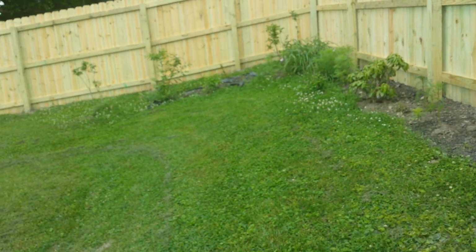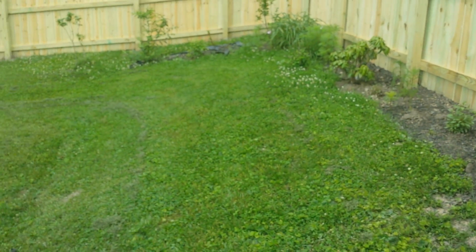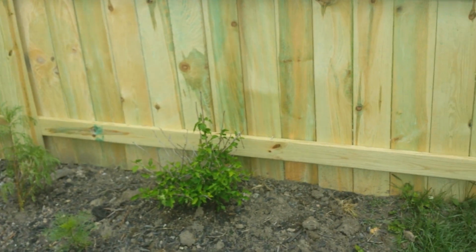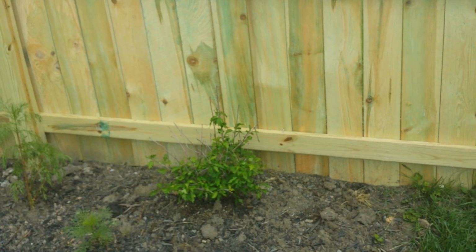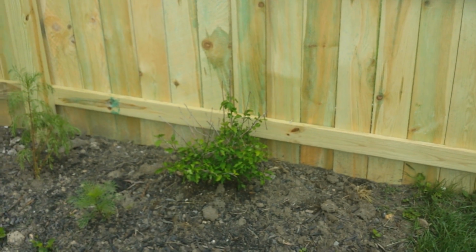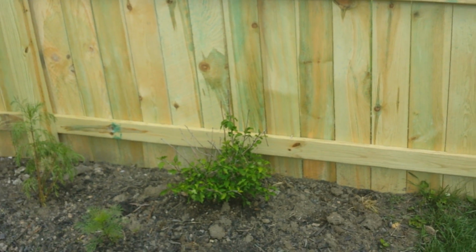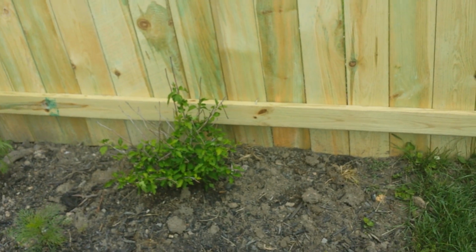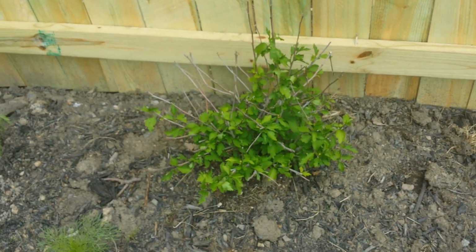This. Because I can't, one, it's a hill. Two, I kind of want stuff to grow tall because my neighbors are up on the hill and I wanted a little bit more privacy than my fence provides. But it's right here. This is a Rose of Sharon.